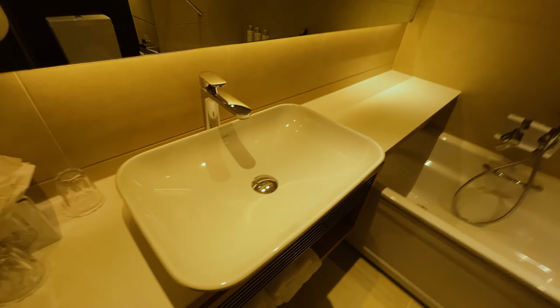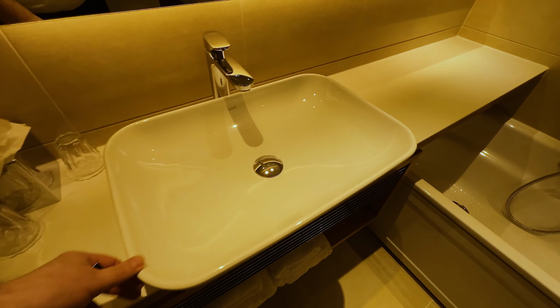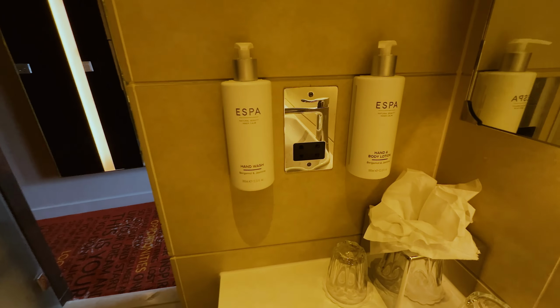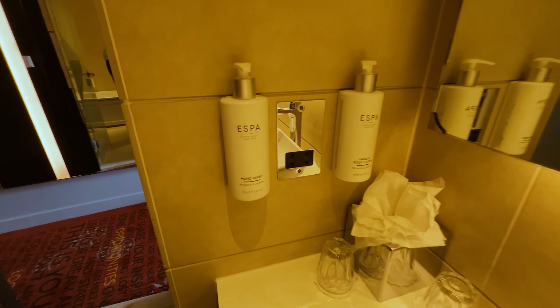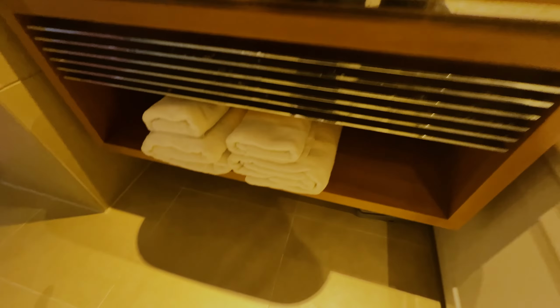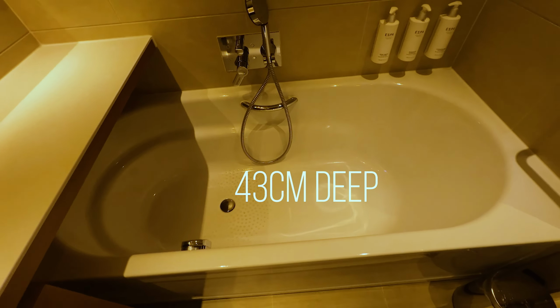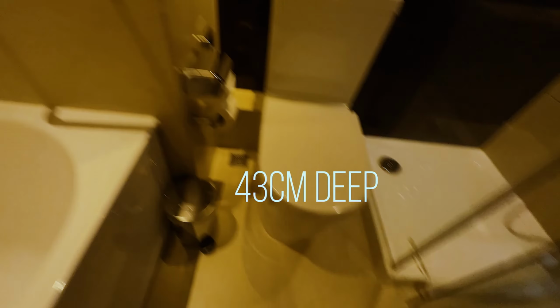So here is the bathroom. A fairly moderate-sized basin. You've got a separate hand and body lotion there. Pull-out mirror, electric points, and some glasses and tissue. And under here, what have we here? It's probably the heater, got towels there. It looks like a fairly deep bath. We'll measure that later. The toilet is fairly low.